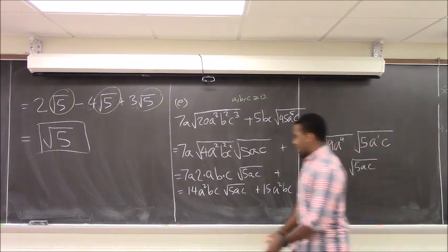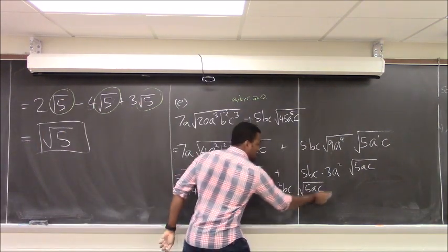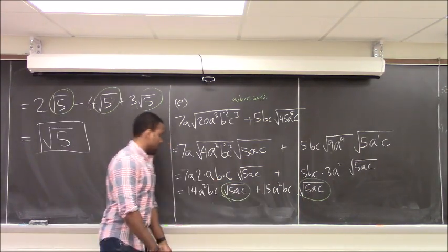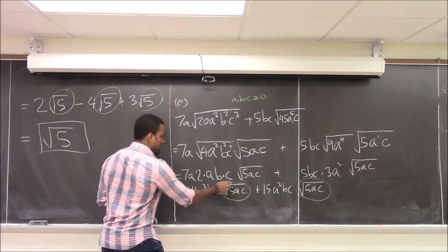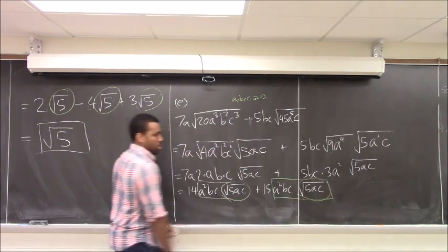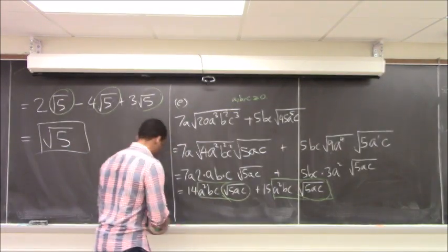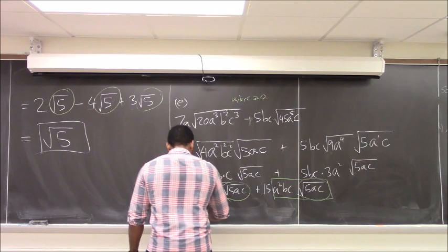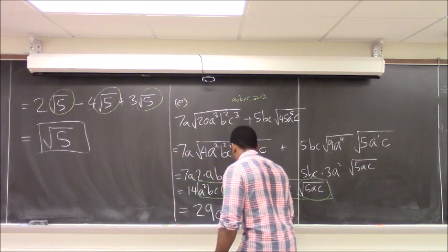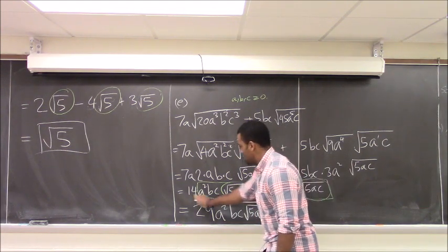And now you notice the same pattern. The radicals, these are actually common terms now. So it's like I have this many apples plus that many apples. This entire thing is actually all the same. So I have 14 apples plus 15 apples, and I have 29 apples. So this all simplifies to 29a squared bc radical 5ac. And that would be the answer.